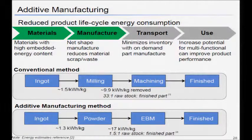So just to give you kind of a feel for this, this is sort of the general process. On the top is a conventional method. I take an ingot, I cut a lot of stuff, I make the material, I cut a lot of parts out of it, I basically remove all the stuff I don't want, and I end up with a finished product. And roughly, first order estimates can tell you that there's somewhere in the range of 30 to 40 kilowatt hours per kilogram of material manufactured. On the bottom, with an additive manufacturing part, once I have the powder, I am only using energy for material that is used in the part. So I'm only using energy for a 10th, a 20th, or a 30th of material.